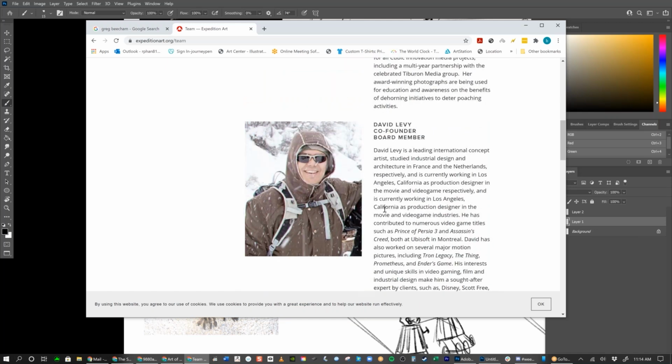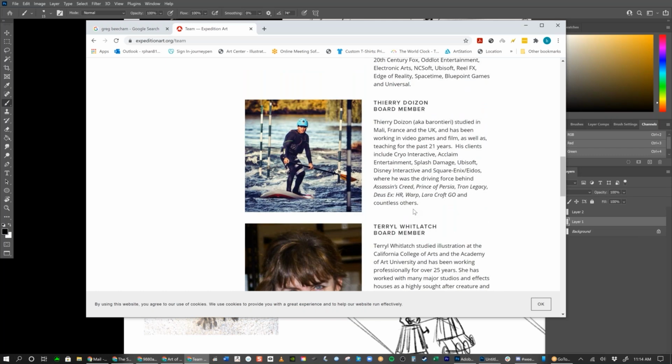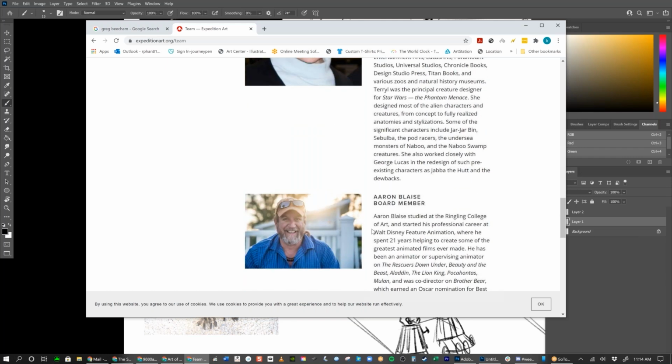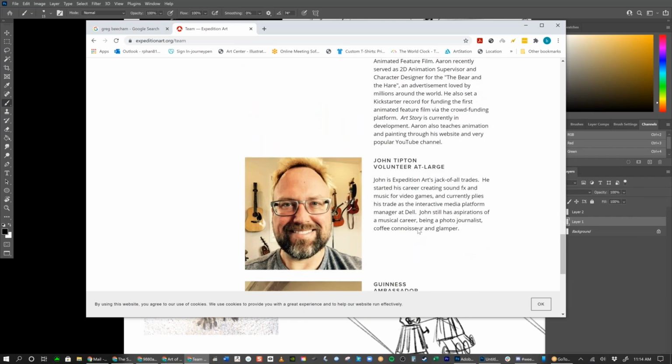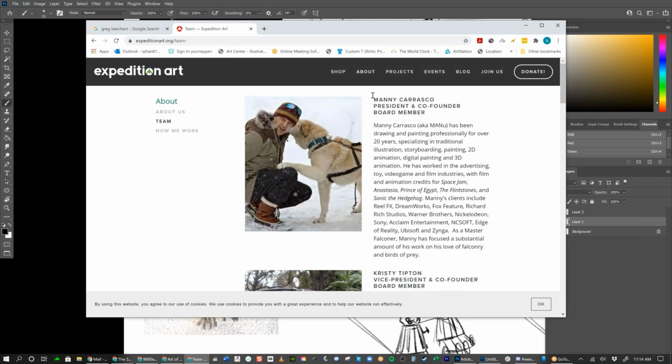Other artists like David Levy was an amazing concept artist in industrial design at ILM. Thierry was a friend of his from back in the time. Terrell is a part of the board as well too. Aaron Blaze is a part of it. John is the husband of Christy. But these were some of the initial board members that kind of started this project. Now there's many more people that are working with them. So I'm a part of the group right now too.